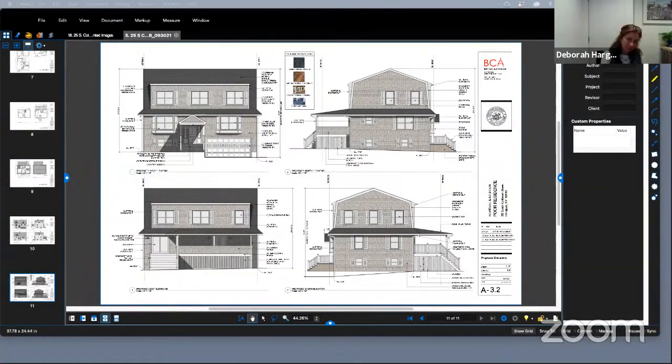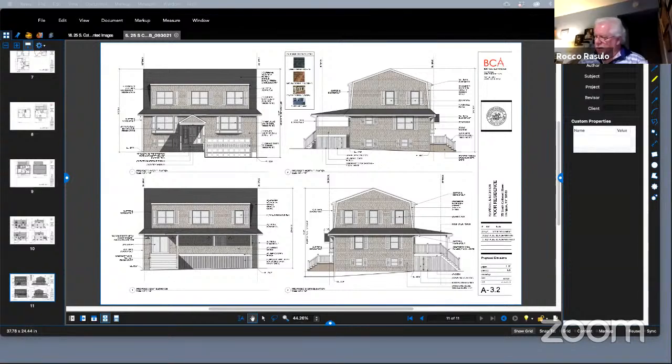Okay. And last but not least, ARB 21-90, 47 Station Road addition. I believe this is Mr. Malone.